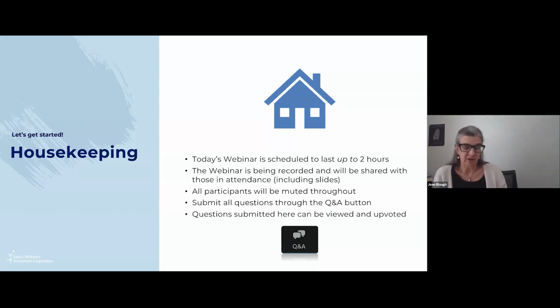In order to preserve our audio quality and to make sure that we're able to get through all the information we need to share with you, all participants will be muted throughout, and you'll submit all questions through the Q&A button. And you can see there's a little icon on the screen that shows you what that looks like. And then what's great is that questions here can be viewed by everybody. So you can see if somebody else has already got your question you had in your mind, and you can upvote it if you want to make sure that we address it on this webinar. Next slide.